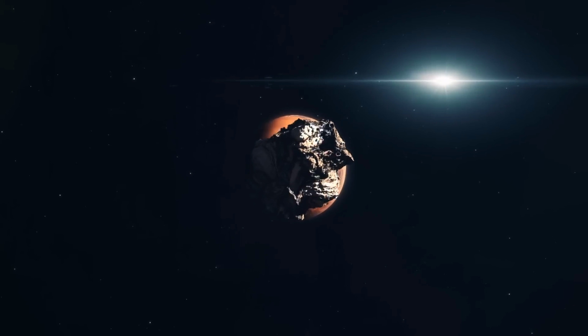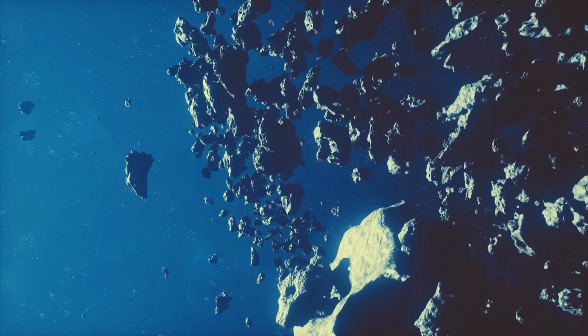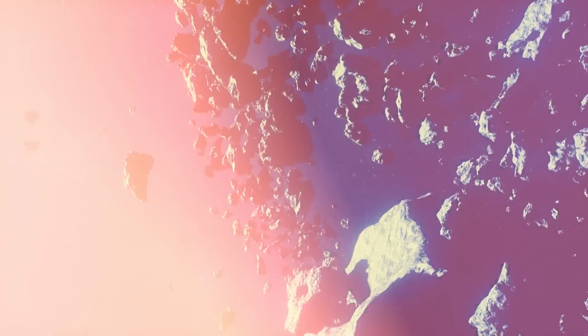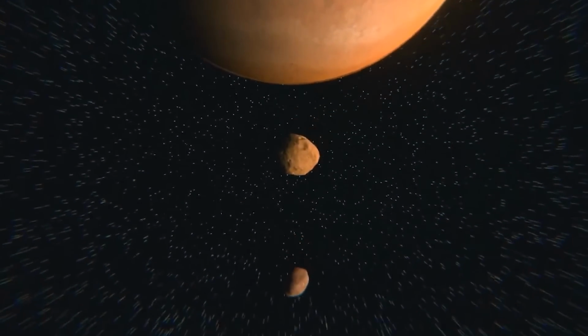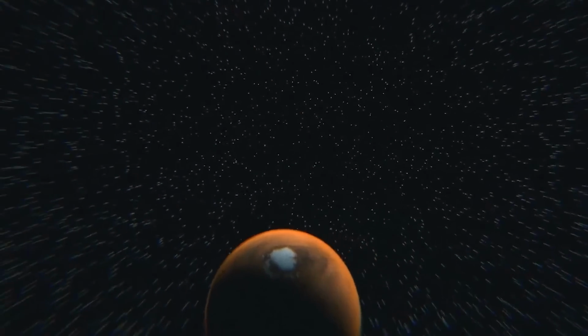Phobos's makeup gives us hints about where it came from. Like C-type asteroids, it is thought to be made up of carbon-rich rock and water ice. Because of this resemblance, some people think that Phobos might be an asteroid that was captured, but the fact that its orbit is almost circular makes this idea less likely.